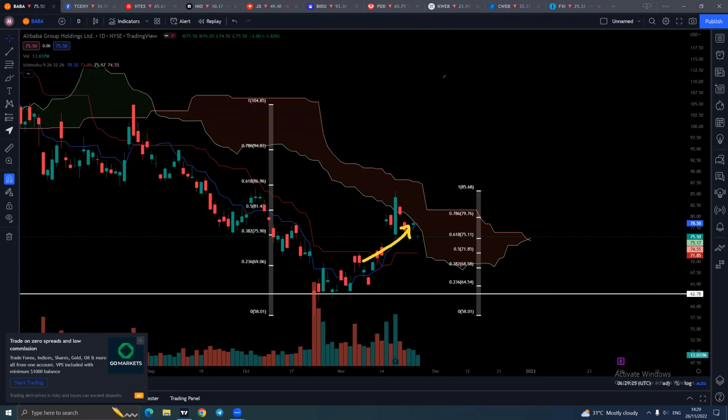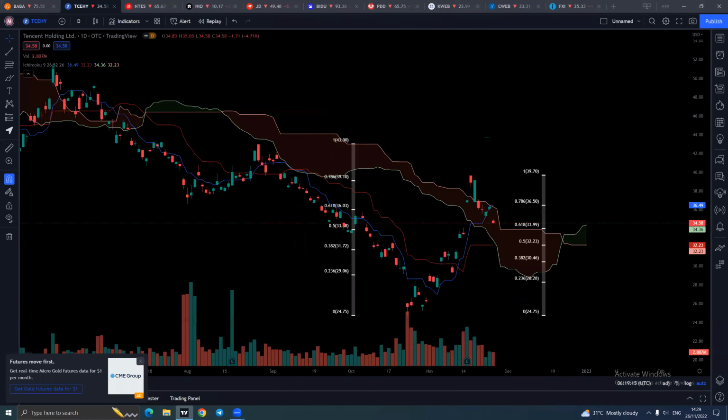So on the way down from a low of 58 to a recent high of 85.68, we're looking at a critical support level at 61.8% at 75.11. In the event that we break down this level, the next one is 71.85, which coincides with this red baseline. And the last essential support is around 68.58 levels. As for the resistance to watch, it will still be this blue conversion line, and it's currently at 78.50. So let's move on to Tencent.